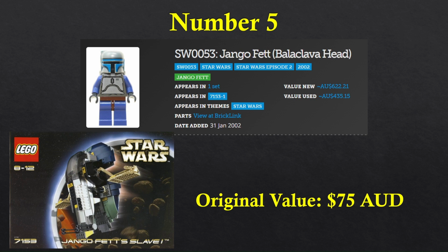Guys, as we can see, it did pay off, because this figure is now worth $622.21, and if we take a look and see that original value was $75, this is more than 7 times the value of that original Lego set. That is right, this Lego is absolutely crazy. You could have picked that set back up in the day. You know, you go into the shops with your mom, you'd say, can I please have this set? She picked it up for you, you got the minifigure, and now it is worth 7 times the value you bought it for. That is pretty insane, and we are only at number 5 on the list.